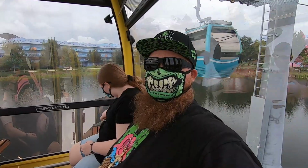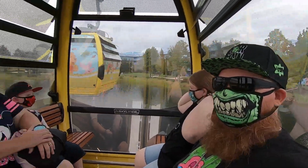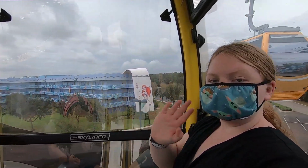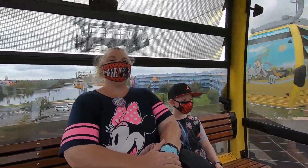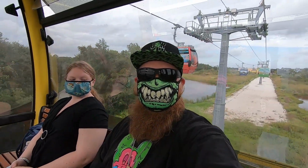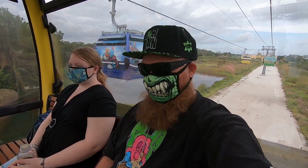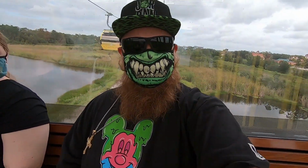The most magical flight on Earth, they said, is here on a Skyliner at Disney. And here's Mandy. She's got her Baby Yoda mask. Isaac has got his Spider-Man. Christy has her Minnie Mouse mask along with her Minnie shirt today. And I have, Isaac said this is called the Green Machine, and my phone is making noise in the background. And this is my Mickey ice cream shirt. The monster's been eating ice cream. It's got all over his face.